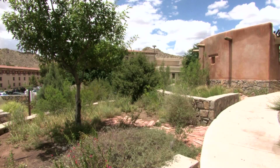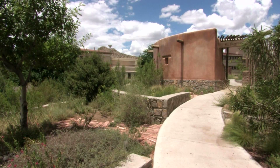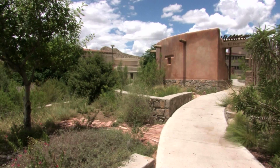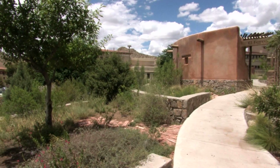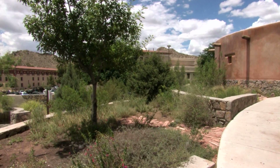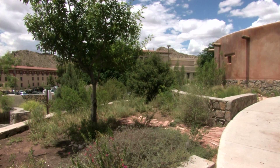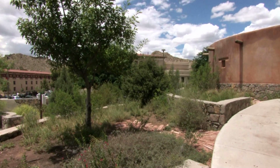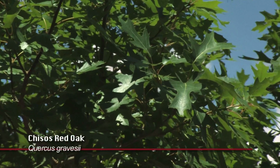Just in the U.S. portion of the Chihuahuan Desert, there's over 90 summits in excess of a mile high. That's mountain ranges, and as you go up in altitude, you create new environments for different types of plants than you find down on the lowlands on the creosote flats.